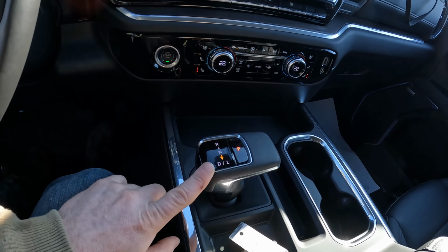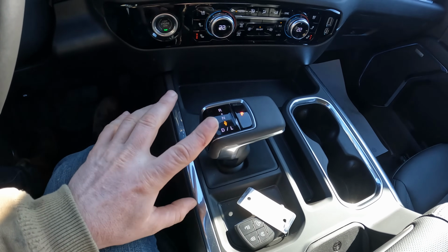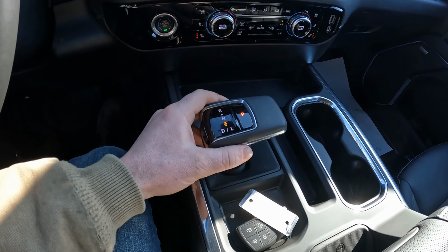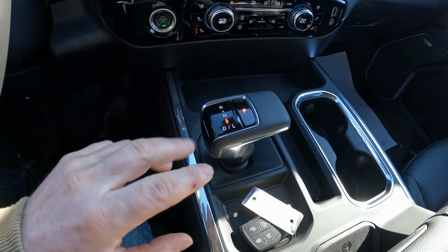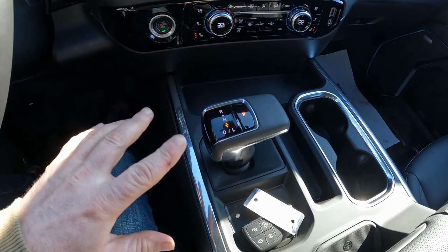I hate this. This really sucks. I don't like it. I just wish they would have had a normal thing, not this little fancy BMW style mouse thing. But again, it works just fine. I just don't like it.